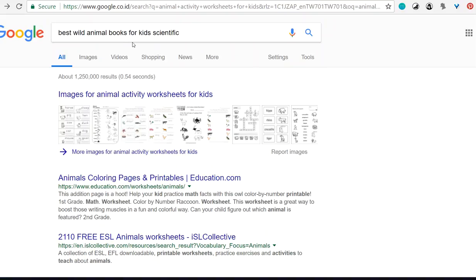for example, best scientific wild animal books for kids. I think for coloring book pages, using best realistic wild animal books for kids is really smart. But for the actual book, they won't be searching for realistic. They'll be searching for scientific or something like that. They might also be searching for facts. I think that's a keyword. You'd have to experiment with it, but best wild animal facts books for kids, something like that, would be another way to increase keywords.